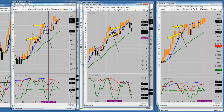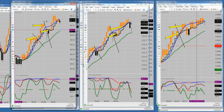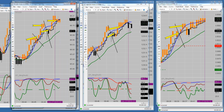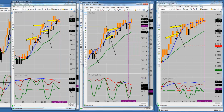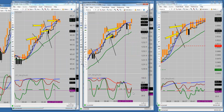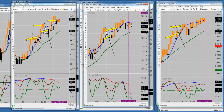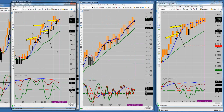Alright, let me draw these things in here. Alright, on the gold, you see there's no room to run right here on this up close. There's no room for it to run. So I'm not going to jump into the gold right here. I'm going to let stuff reset there. It is due for a retrace. I think you're right there, Pete.